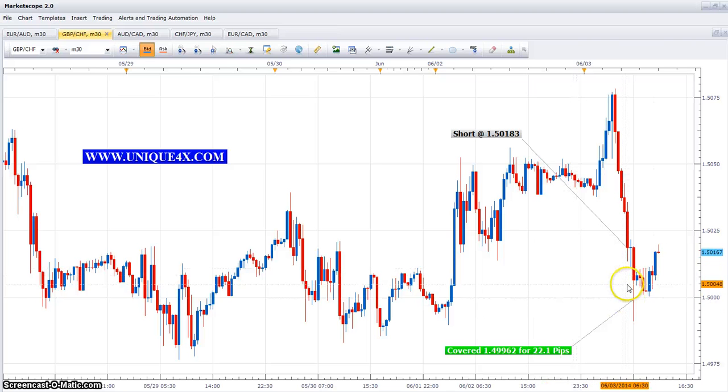Again, we were looking at covering right around the figure, which we did. If you've been following us, figures are psychological areas where there are a lot of buyers and a lot of sellers. Depending on which way it's coming in from or going up to, you could get some support or resistance. That's exactly what it did here. It acted as some support. We picked up 22 pips on that.